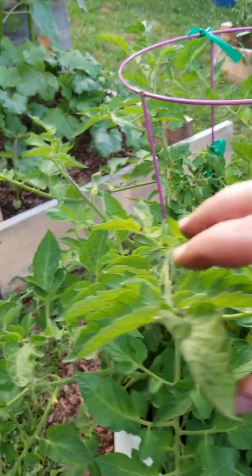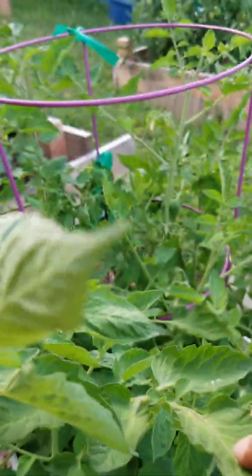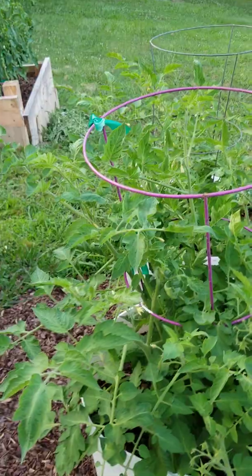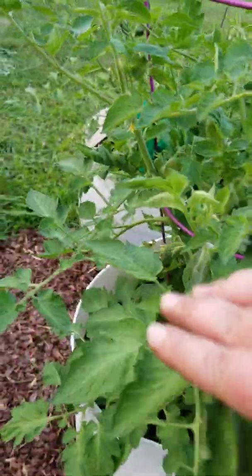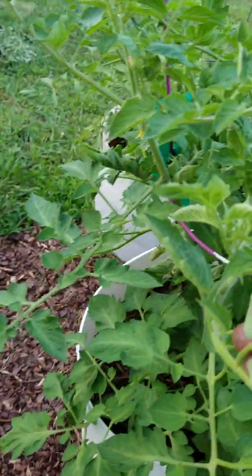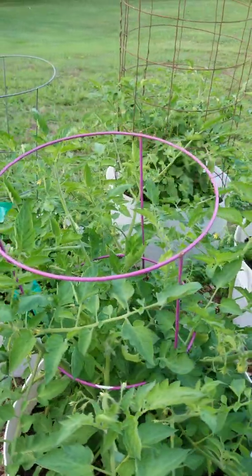So I will have to keep my eyes open. But the eggs, I did find some, and they were green, very tiny, like the size of a pinhead. Like a ballpoint pen. A ballpoint pinhead. They always like to lay their eggs on the undersides of the leaves. But I'll just keep my eyes open.